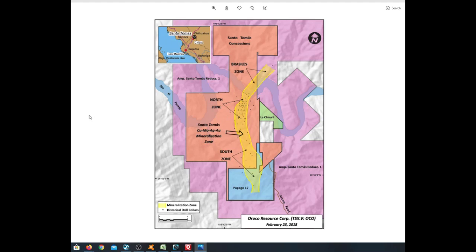This is a little bit of an upside. If there's more exploration success, again, we don't need the exploration success. What we need is for drilling to confirm the historical data, for drilling to maybe expand the resource a little bit, maybe get the high grade portion a little bit bigger than it is, but we don't really need to. And of course, increase our ownership in Santa Tomas because of that extra spending on the property. And if we get something extra in the Brazil zone that can make this investment even better, then sign me up.